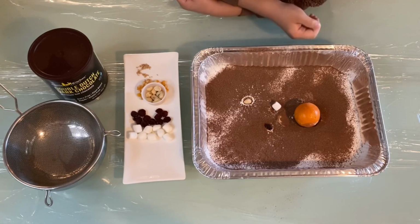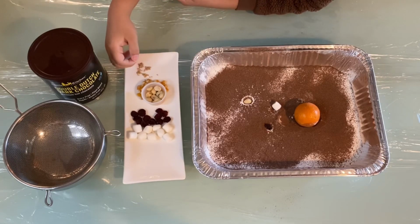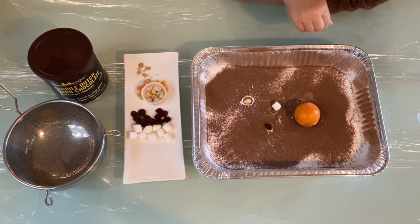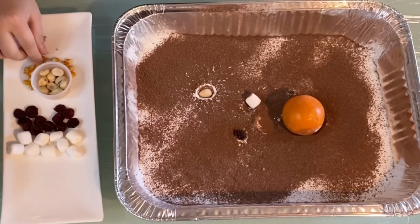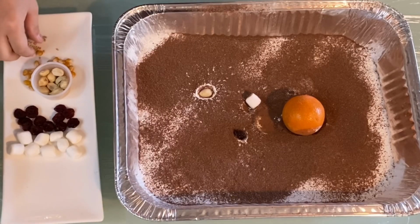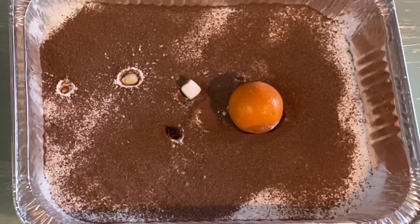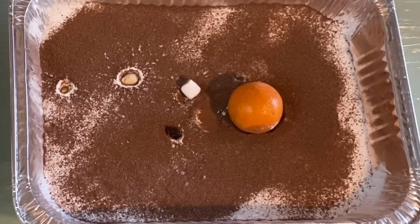Okay, now I'm gonna drop it at a higher speed, basically throwing it down there. We got the smallest one. Last time it didn't do anything. It still didn't do that much. Popcorn kernel, I think those do a little bit more. And that made a bigger one. About the size is how much I did in that one.